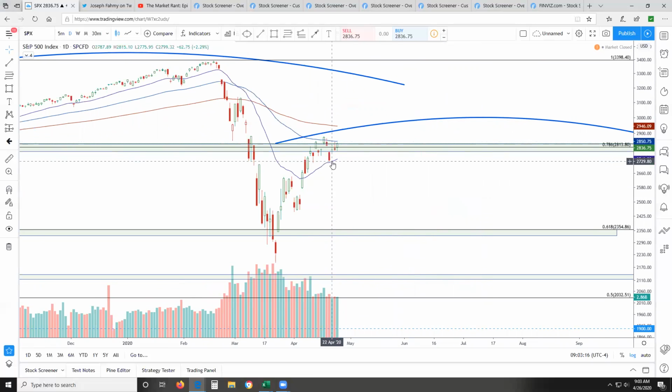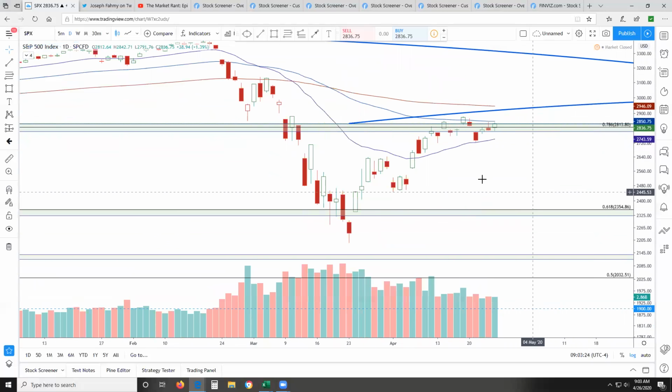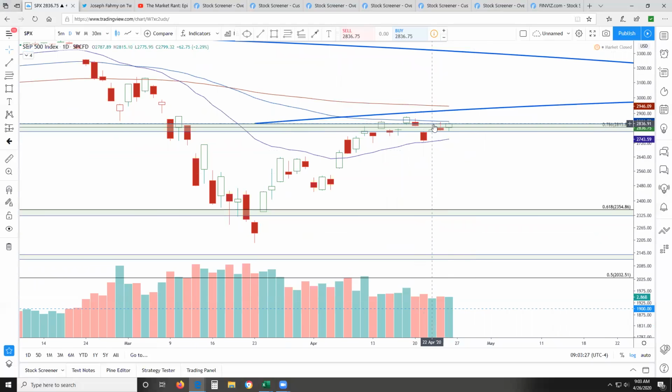So I think right in this area is the fight between the bulls and the bears. If you look at the last week, the last 5 days, we've gone basically nowhere. Even the last 10 days, 1, 2, 3, 4, 5, 6, 7, 8, 9, 10, boom. The last 2 weeks has been just a fight right in this range between the bulls and the bears.